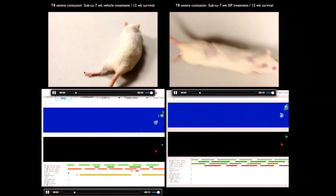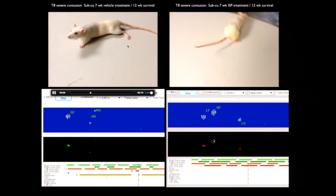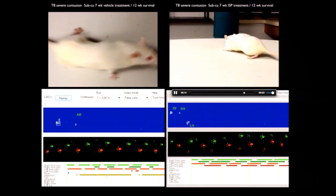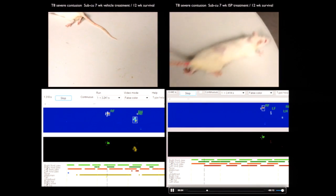Here on the left is a typical control. She's between a 9 and a 10. She's got her tail down. She moves her hind legs, but she can't bear weight. And she's an 18, and she can really go. Her tail's up. She just flies across. This is catwalk analysis on the bottom. Okay, so they really get better.